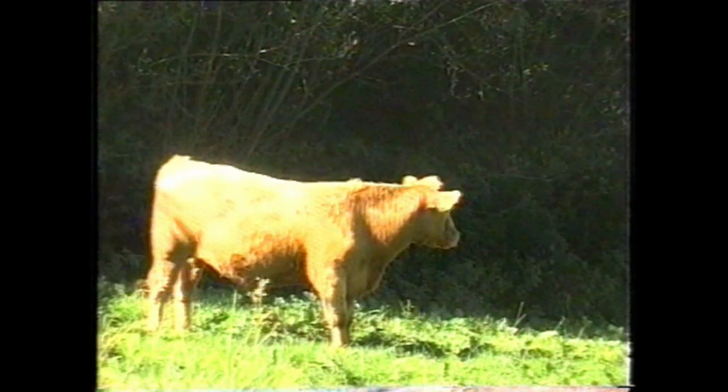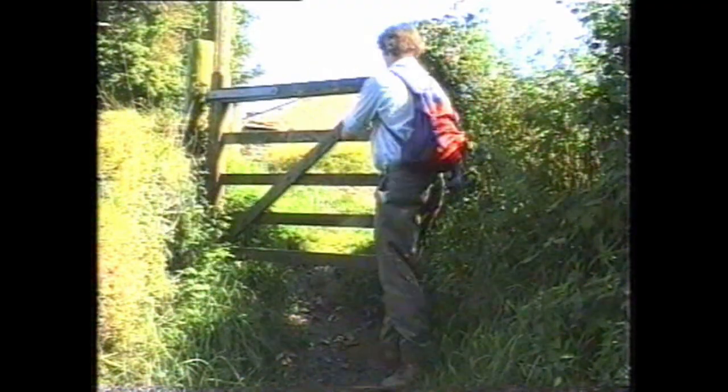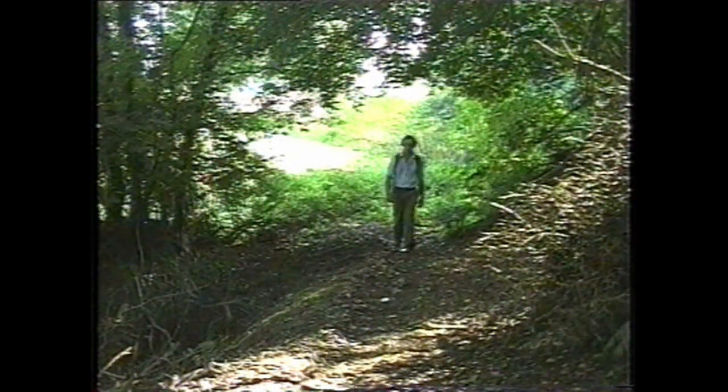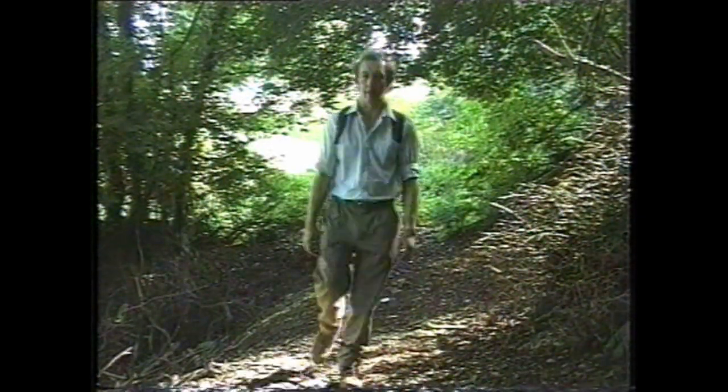And another resident in the area. We seem to get a lot of cows and sheep on Exmoor. Well, we're now going to head through some lovely little woodland. Quite a nice spring day. Fairly warm as well for the time of year. It's quite a contrast to some of the rainy weather that we get. This is a little ground beetle, beavering away underneath your feet.